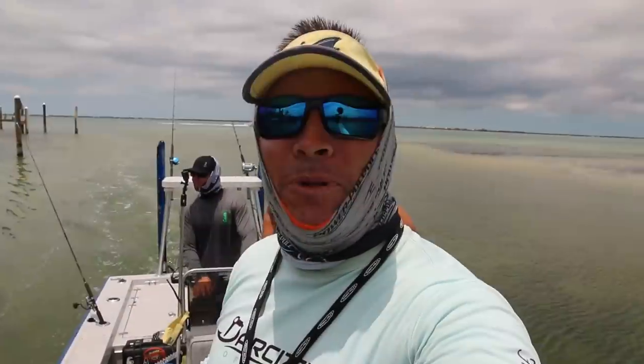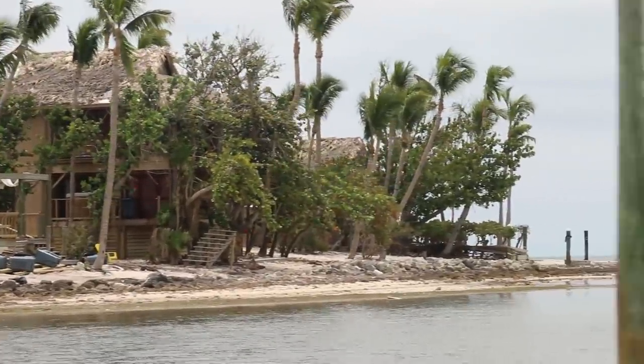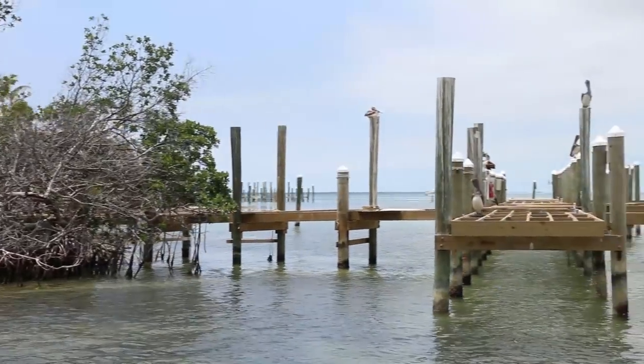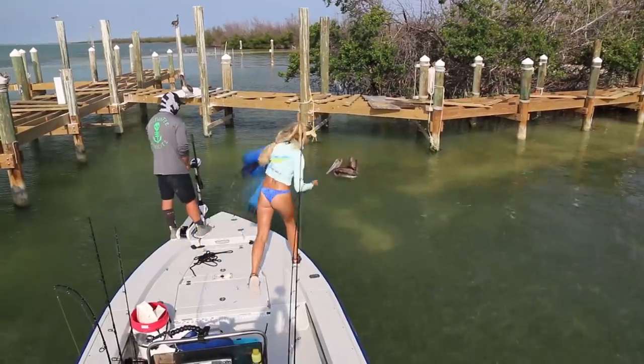All right, guys, we're just showing you Little Palm a little bit. This is where the rich and famous people go when they come down here. It's called Little Palm Island, very exclusive. But you can see it's really still not open at all from the hurricane and torn up. They're building the docks, but still some effects down here. So come down to the Keys, spend your money, go to the restaurants, all that great stuff. Important to support fishing.